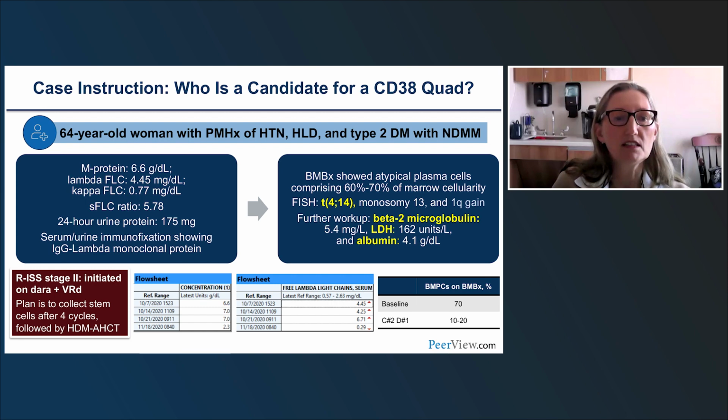And what you can see is also that the patient had really a very nice response rate. After 4 weeks of treatment, her M spike decreased from 7 to 2.3 very nicely. You can see also there was normalization of the light chains. And what is most important, especially when we collect the stem cells, that the percentage of plasma cells in her bone marrow decreased from baseline 70% to 10 to 20% after only 1 cycle. And I think this really reflects that the induction with a quadruplet is very powerful, and many patients go already with a CR into the transplant.